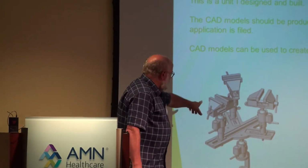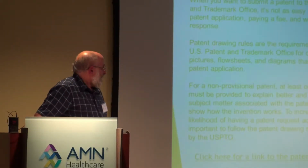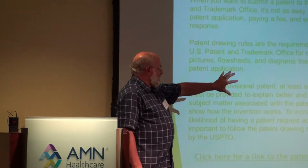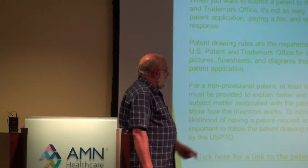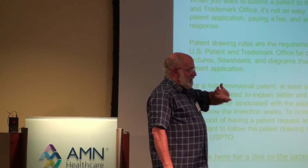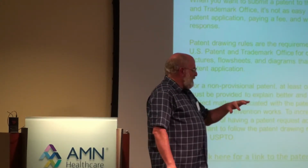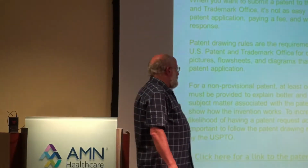So this is the actual CAD model. And then the nice thing about a CAD model is you can use it to create your patent drawings, because the software is able to take a photograph of the CAD model in any orientation you want, with or without as many parts as you want. It can do exploded views, all those kinds of things.